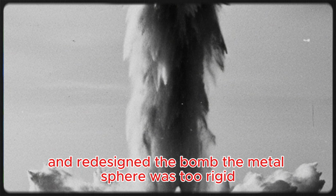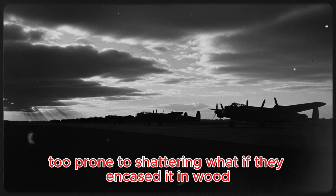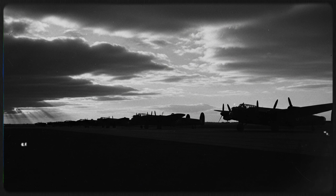Wallis returned to Vickers Aviation Headquarters and redesigned the bomb. The metal sphere was too rigid, too prone to shattering. What if they encased it in wood? Wood would absorb the initial impact, protect the inner metal core, and still allow the bomb to bounce. His team worked through Christmas and into January constructing new prototypes.